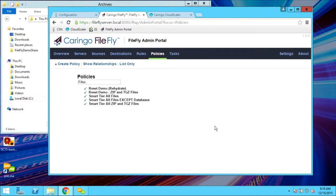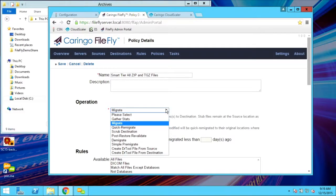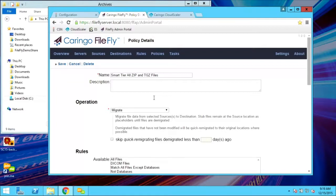My policy is I would like to smart tier, and you see I have a number of policies here. But in this particular case, I'm going to look at the smart tier all zip and tgz files. Here we go. I have an operation called migrate. I have a number of different operations. I can just gather stats. I can do a remigrate. I can actually scrub the destination, which means if you have files deleted and you are looking to reclaim space from the object storage environment, you can set a policy to do that as well. You can also do a bulk remigrate.